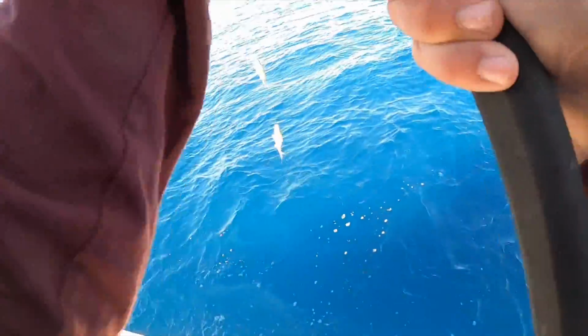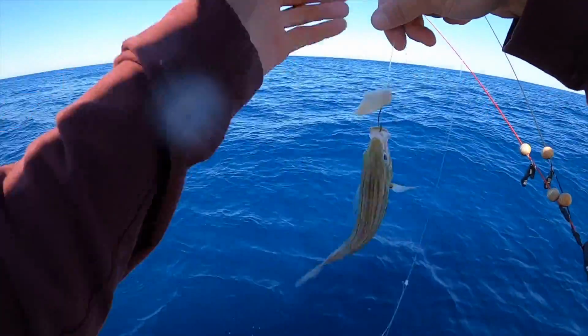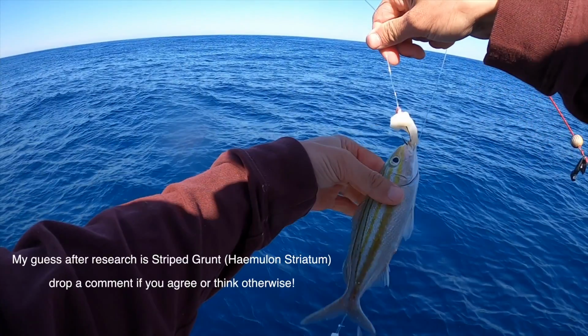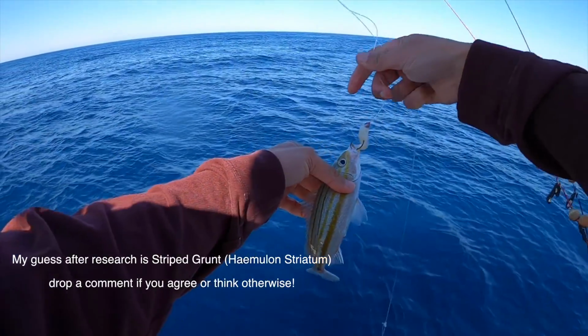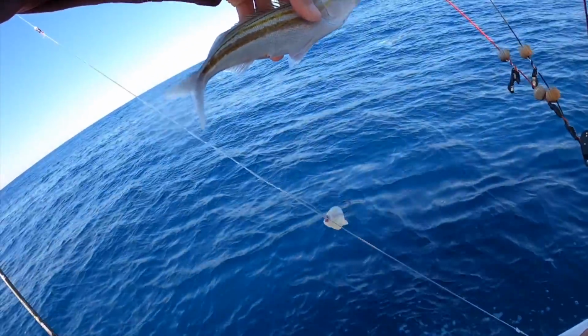Why don't we switch, Logan? What are these? Oh, look at that sand, I don't even know what these are. What is that? Sand perch. I don't know what they are. Sand bass? No, that's not a sand. That is not a sand bass. I don't know what he is, but he's definitely not a sand bass.